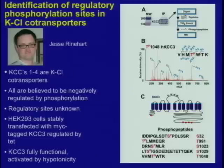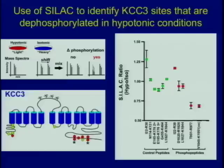This then led to the question, if you acutely expose these cells to hypotonic conditions, do any of these sites quantitatively change? And in order to do this, he used another new proteomic technology called SILAC, which uses stable heavy isotopes of lysine and arginine to differentially label proteins in different conditions. So you grow your cells in either normal media or these heavy stable isotopes, expose these to hypotonic conditions, these to isotonic conditions, lyse the cells, mix them all together, and repeat the mass spectrometry.